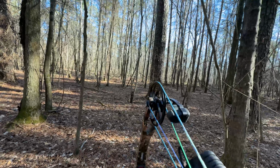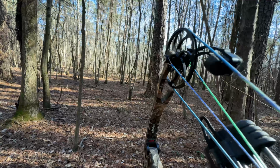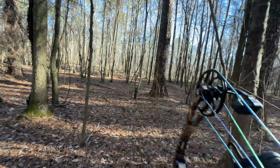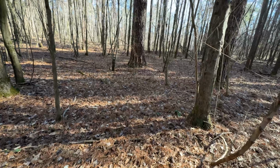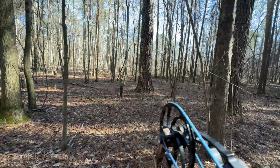Probably from here to that tree over there, about 40 yards. This whole stretch, there's deer crossing back and forth, just walking through here. Just a sign, a lot of sign. The camera's making it look a lot more open than it is.